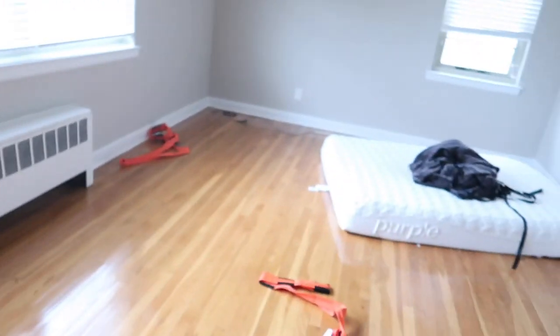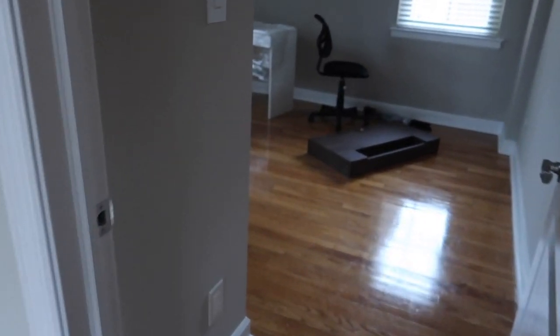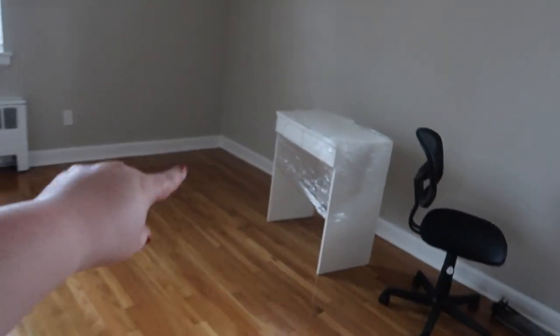And we actually changed our mind. We're gonna make this the bedroom. So at least we have the mattress there. And then in here is going to be my vanity for YouTube over here, and then my work desk over here. It's gonna be great.